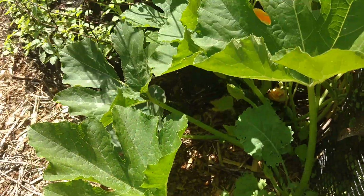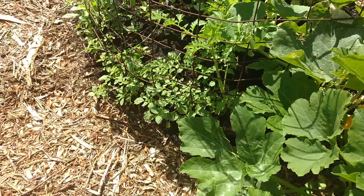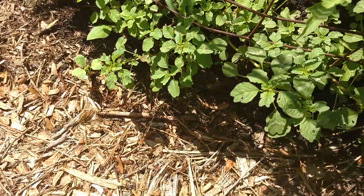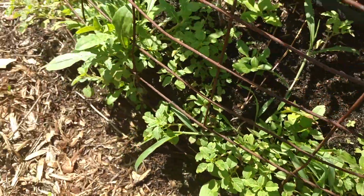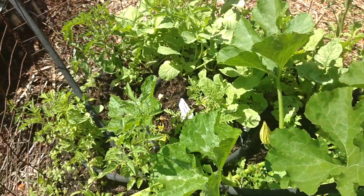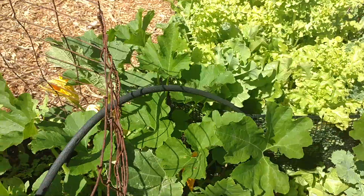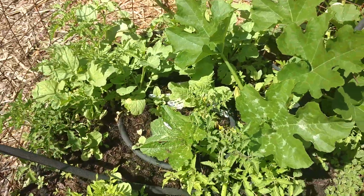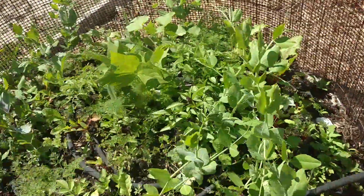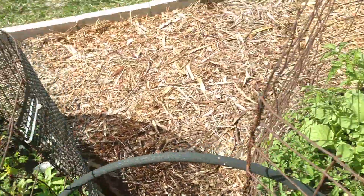Looking pretty fantastic. All the growth is amazing. Some more tomatoes hanging outside. I'm not sure what this is. This is probably just weeds, but it's not hurting anything that's in here. A lot of people spend so much time pulling weeds and really don't need to. I mean, when you plant like this especially, you have cover crops essentially, and it kind of just gets rid of the weeds.